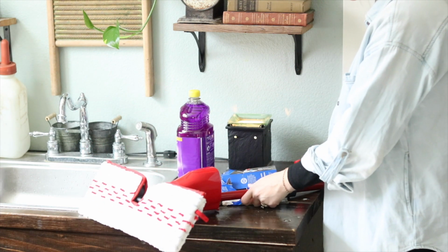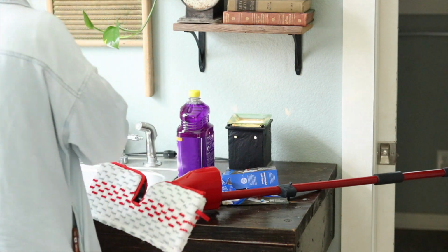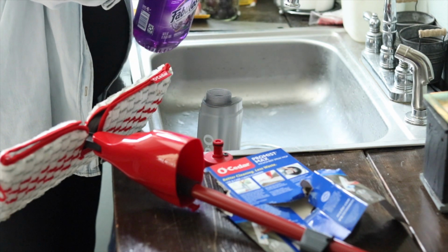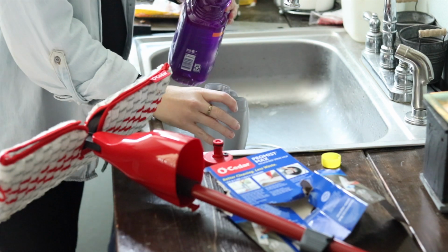So I finally broke down and bought myself this O-Cedar mop, which I think is going to be amazing. I like that the tube comes off of it and I can fill it with whatever I want to clean the floor. I wanted to make a homemade cleaner, but then for some reason I got an itch to have a spring cleaning fresh scent.